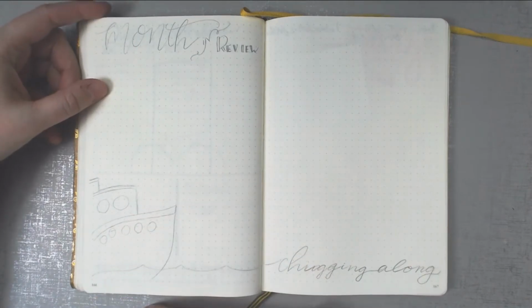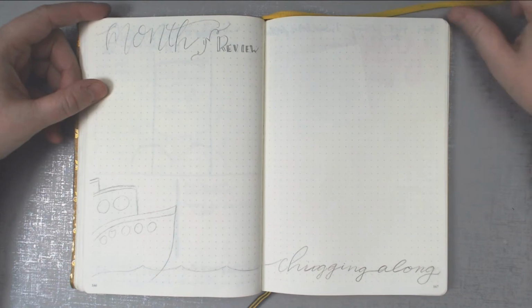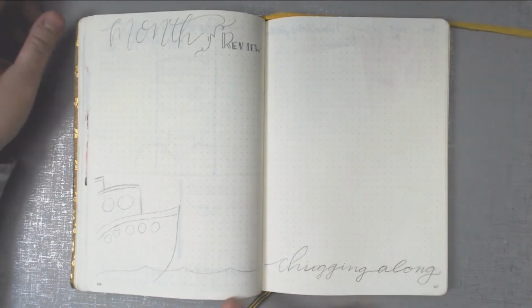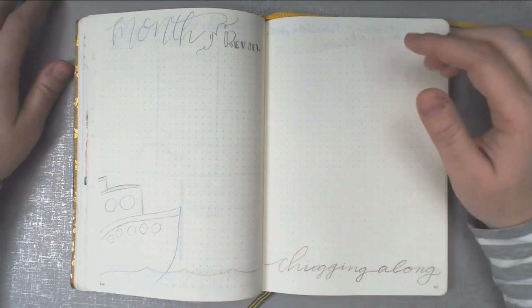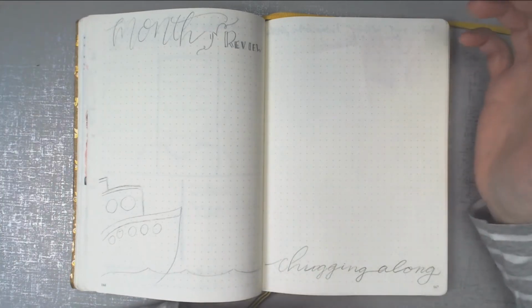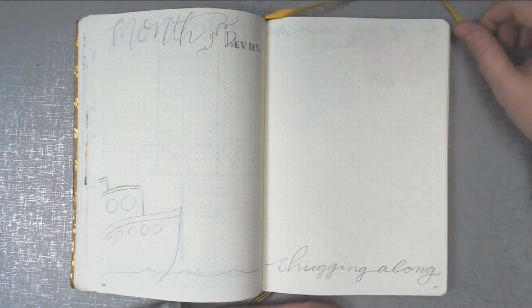And then I will do at the end of the month a month in review, and I do plan on doing a blog post about this. Sometimes there's a good month and sometimes there's a bad month, but having a month in review will show you where you came from and where you still intend to go.